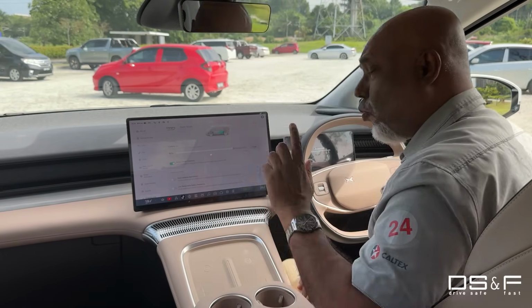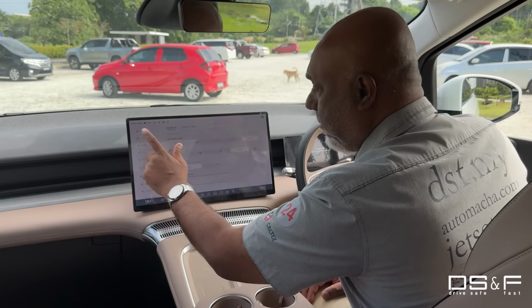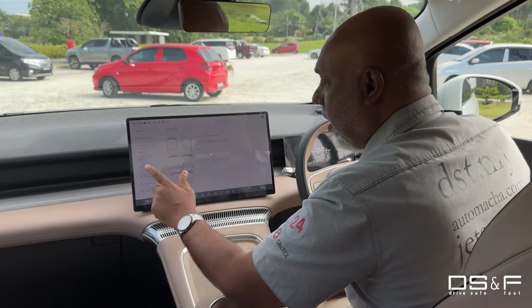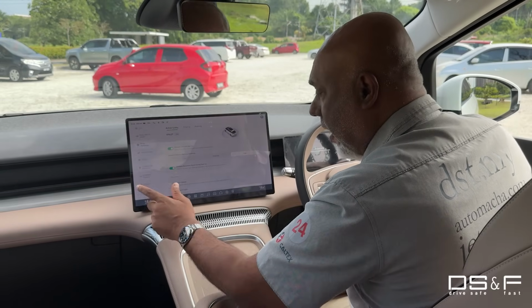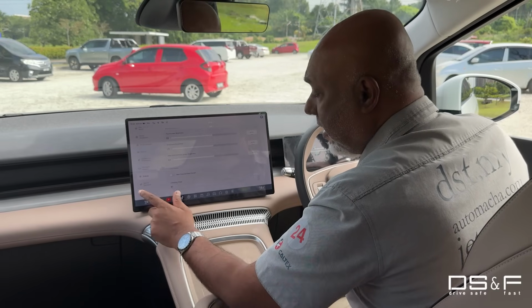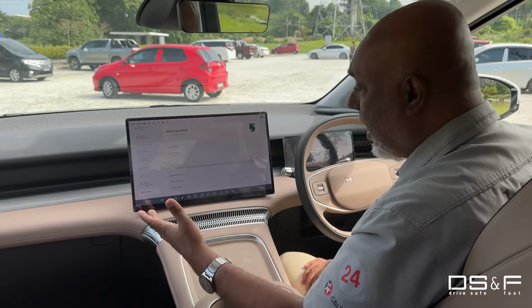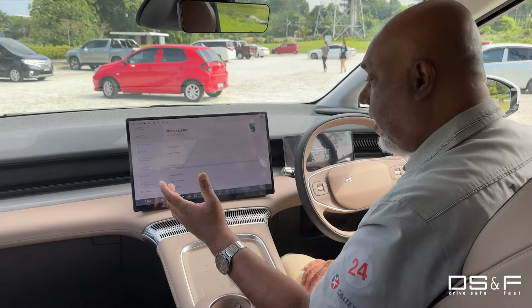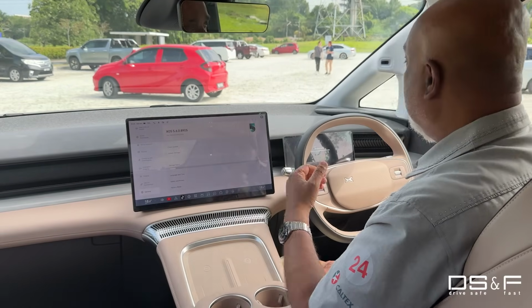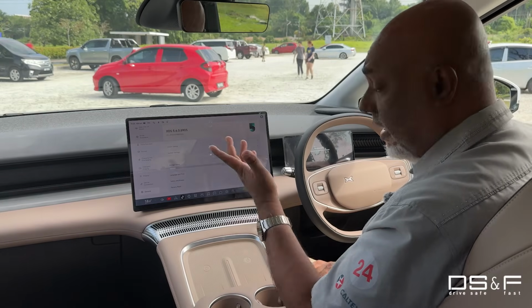But Xpeng has got one step above everybody else because they were a technology company before they were a vehicle company. So from a technology company in China doing very well, they've decided, hey, we're going to make cars, and they've done very well. This is not their first, second, or third. They've done a few cars already. We've already seen the G6 in Malaysia, the SUV, selling very well. Now we've got this 9, which is an MPV. So let's take it for a drive.